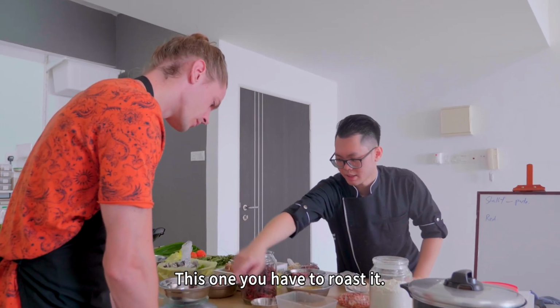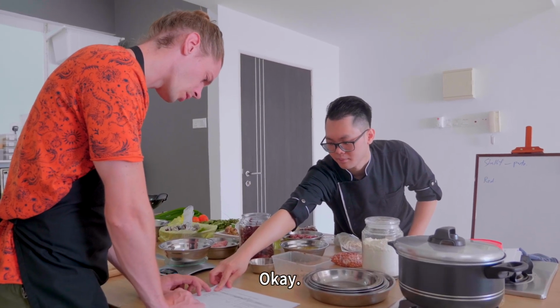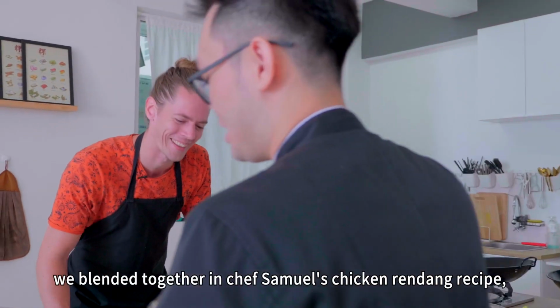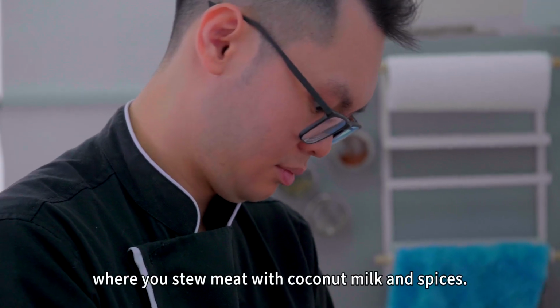This one you have to roast, this one you have to soften, and then you have to peel the garlic and shallots. Okay. Garlic and shallots are just two of the many ingredients we blended together in Chef Samuel's chicken rendang recipe, a classic Southeast Asian dish where you stew meat with coconut milk and spices.